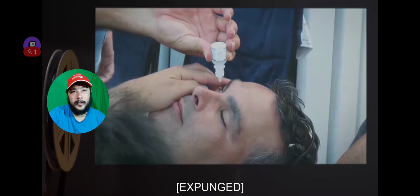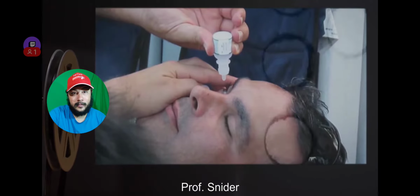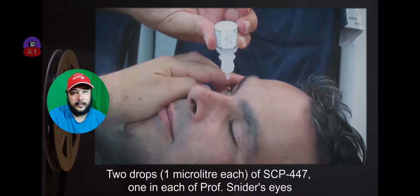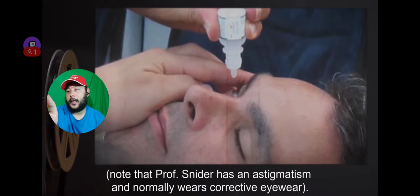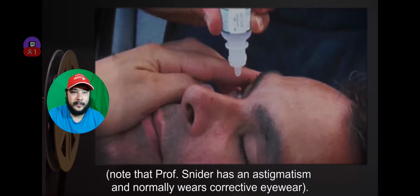Test subject: Professor Snyder. Procedure: 2 drops, 1 microliter each, of SCP-447, 1 in each of Professor Snyder's eyes. Note that he has an astigmatism and normally wears corrective eyewear.